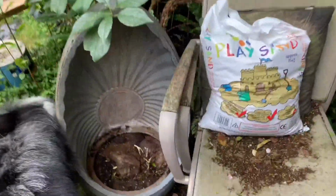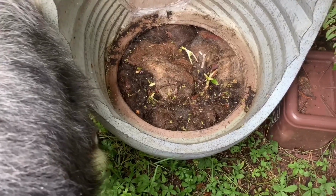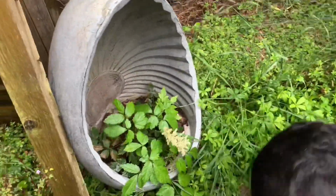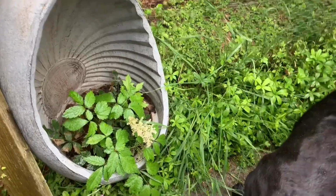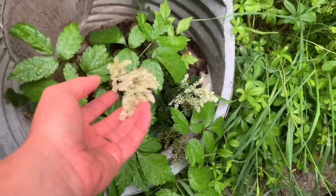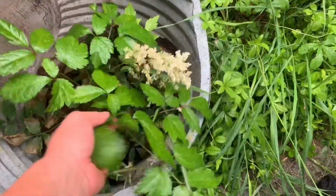Hostas. Even the hair wasn't enough to stop the slugs. We will have hostas at some point. This is Boston. What were they? Astilbes? They seem to do all right. They're in here for the moment, and then once I sort out the bog garden, I'll move them across to there.